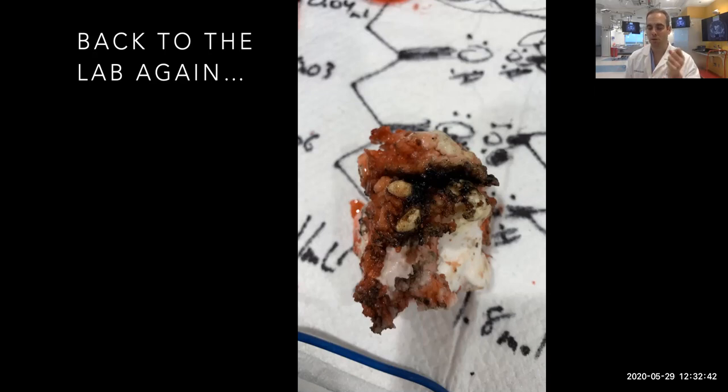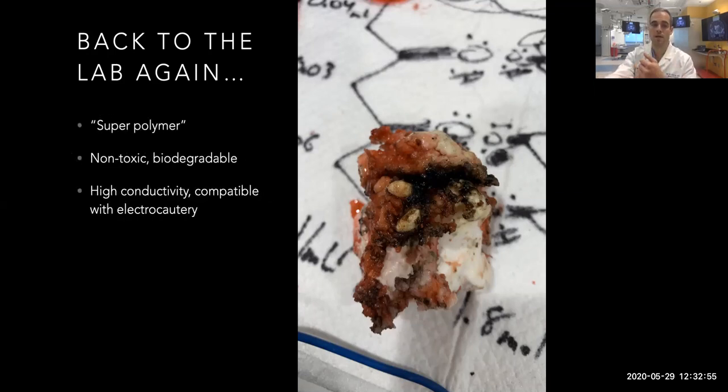So we worked really late one night, and we tried a bunch of different things, and we laid them out, and we came back the next morning, and lo and behold, we had the compound that we were looking for. I mean, it was pretty incredible. It was non-toxic, it was biodegradable, has a high conductivity, it was compatible with electric cautery. The polymerization process was done in seconds. It wasn't done in days. There was no need for thermal polymerization. It was completely non-thermal. We were using all inorganic reactants.